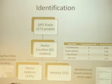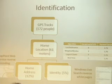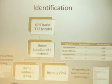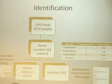And so here's how well it worked. Here's our attack. So we started off with GPS tracks of 172 people. We got their home location down to about 61 meters. We actually get the identity, the actual name, the correct name of the person with 5% of those. So this is kind of low. I thought it would be higher.